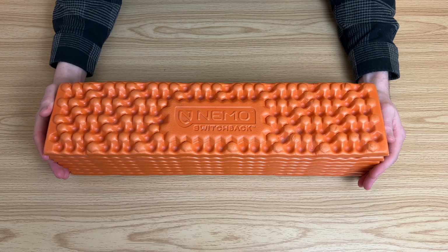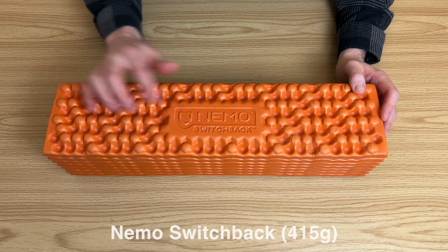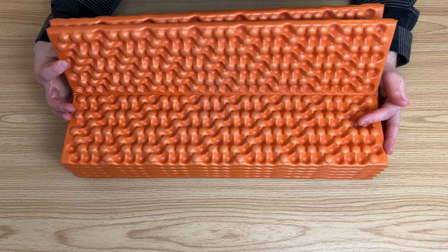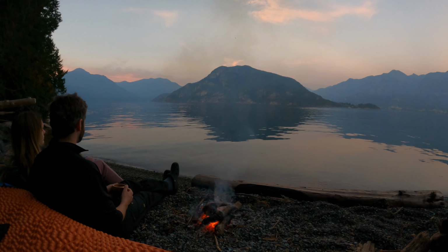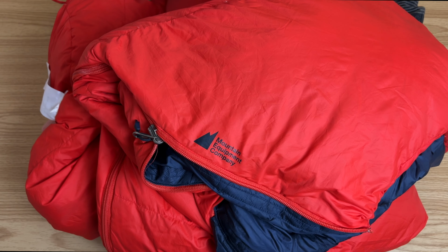The second type of insulation that I use is a closed cell foam pad. This one's made by Nemo, it's called the Switchback. It's got enough R value and insulation that you can use this on its own, but I prefer to use this under my inflatable sleeping mat to stop it getting punctures. I use it around camp just to sit on, and it's also nice to organize your gear on, stop things getting dirty.